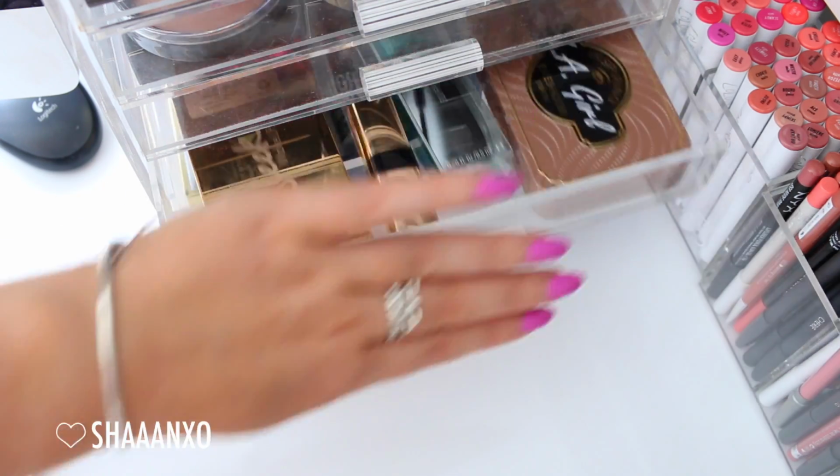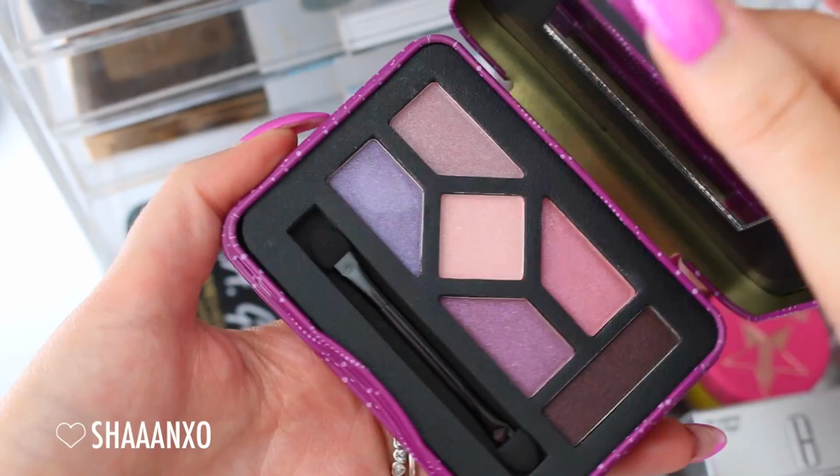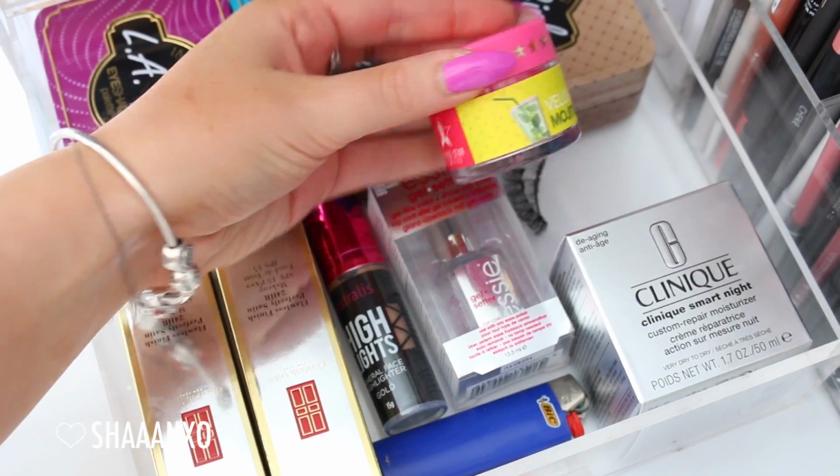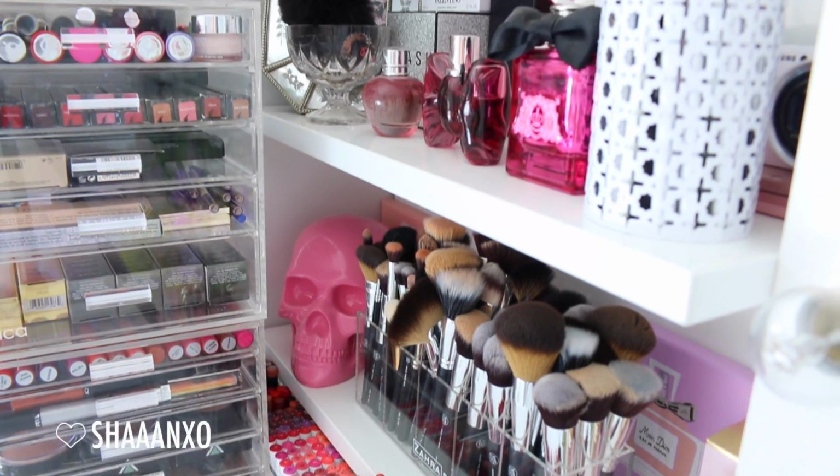So yeah, I'm down to showing you the bottom drawer now. Just more new makeup, some new LA Girl palettes. I got sent the new Velour lip scrub or whatever it's called by Jeffree Star. I can always try it. So yeah, that's how everything looks.